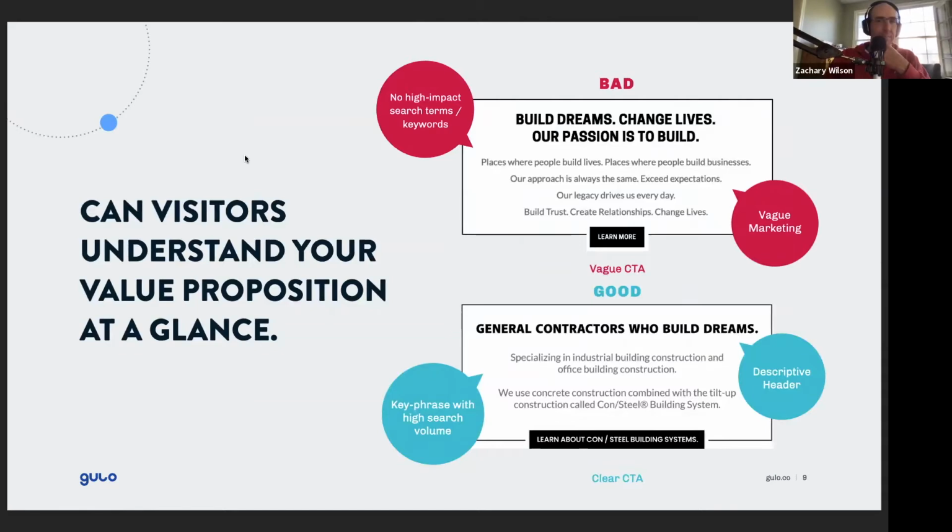But yeah, that's extraordinarily important. And here's just an example to dive into really quickly. Anecdotally, this is actually a story. We were driving down the highway, my wife and I, one day, and we saw this big building and saw the name of the company, and I just said, "What's that?" Well, my wife Googled it. She landed on the homepage, which said this: "Build dreams, change lives. Our passion is to build." It took her, I don't know, maybe 2 to 3 minutes to figure out what this company did. They were general contractors for commercial construction, large building, industrial building, and office building construction.